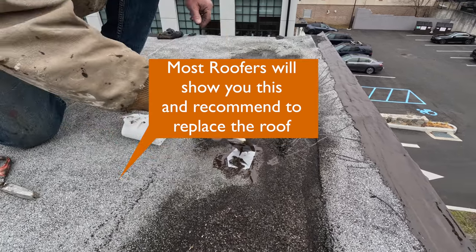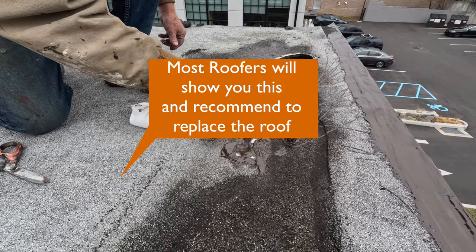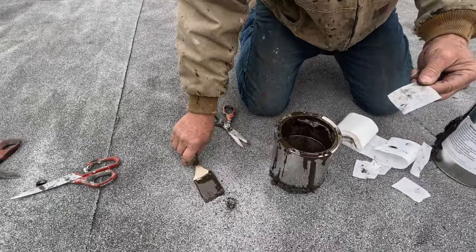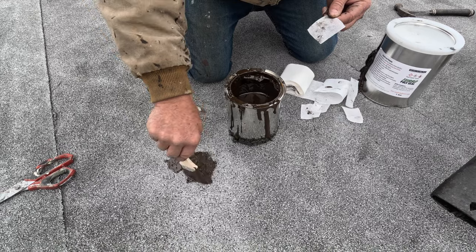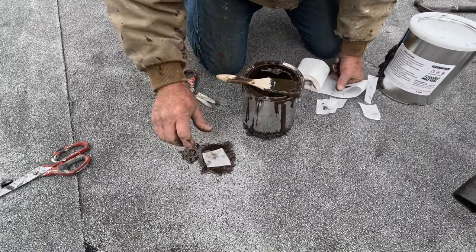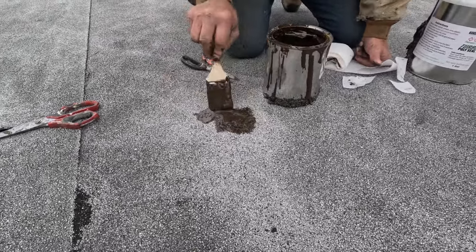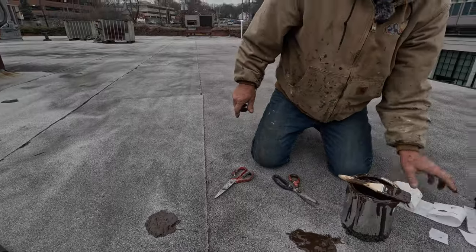I put a patch there. And I know this is not going to leak anymore. All right. I only need a little dab over the screw that I pounded in. Just like that. And I patch it with a fleece. And you're ready. Look. Beautiful. Done.